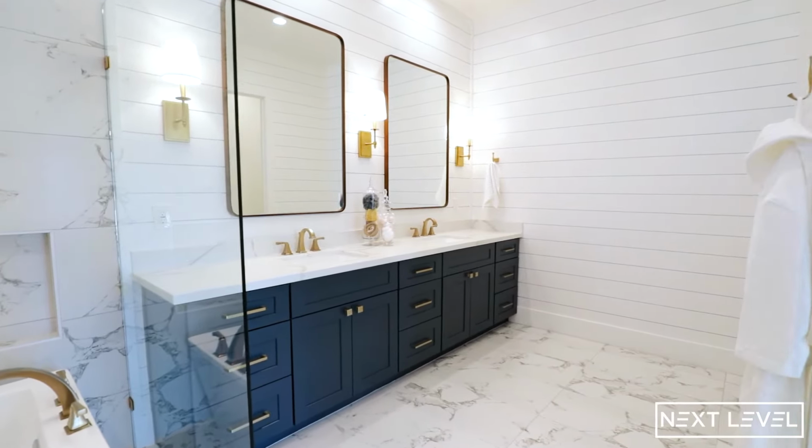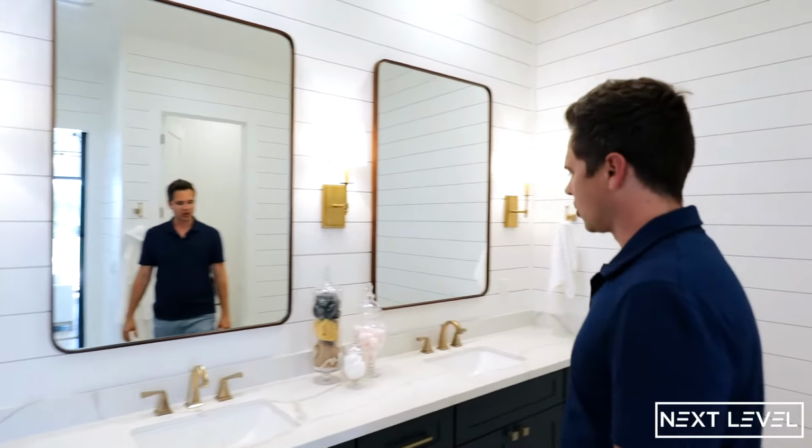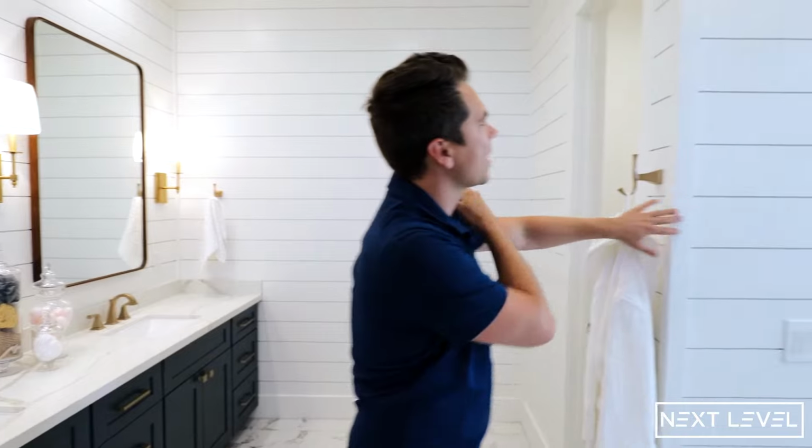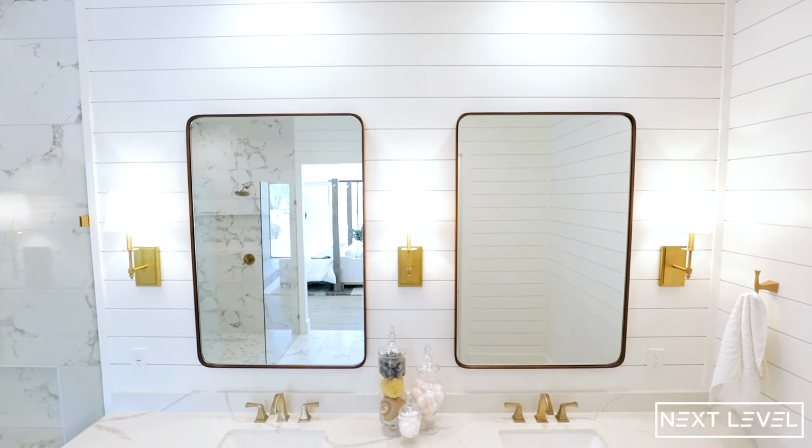These are mirrors from Amazon. They've got wood trim. I love it. They pop off the wall, really go well with the gold trim. This master bath has turned out awesome. And on all of our upper end flips, we always shiplap all the walls in the master. So that's just something we do to kind of set us apart and add a little bit of flair to the flips.